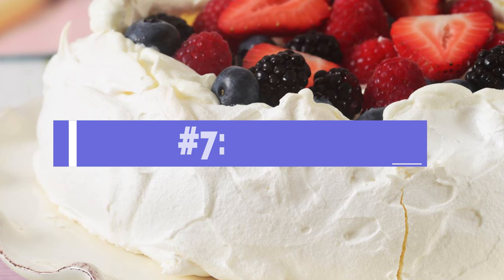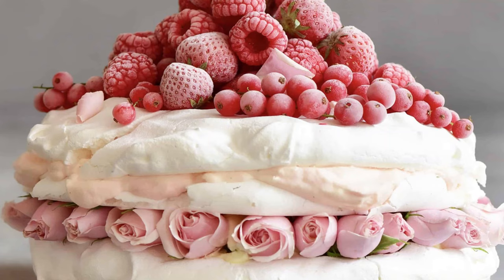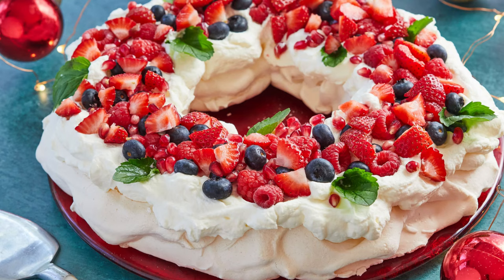Number seven, pavlova. People debate whether this dish was invented by New Zealand or Australia. But whatever the case, it's a well-known food in Australia. It's a meringue dessert where the crust is crispy and the inside is soft. It's decorated at times with whipped cream and fruits, especially if it's for special occasions.